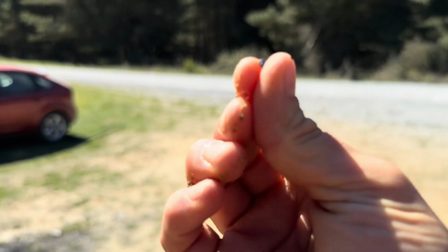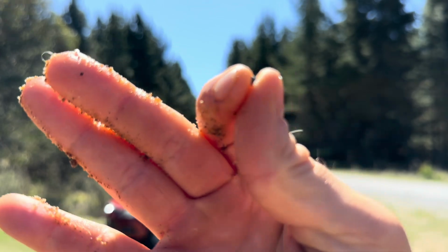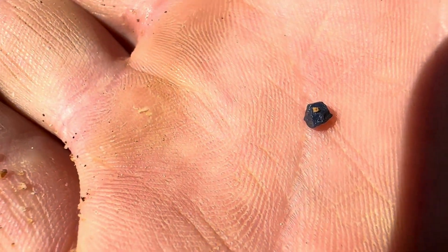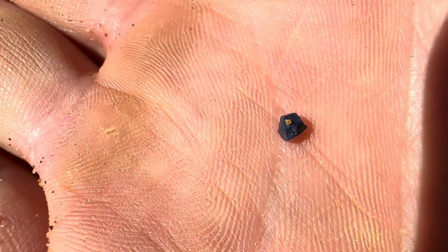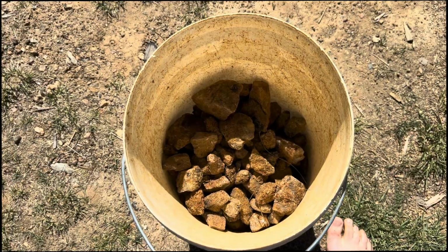First lunchbox pan, and we found a little one. Here we go. Not bad for the first little bit of dirt. All right, time to get back to some serious stuff. We're gonna do all the big rocks and wash those off and see if there's anything stuck to them. Okay, time to get these rinsed.